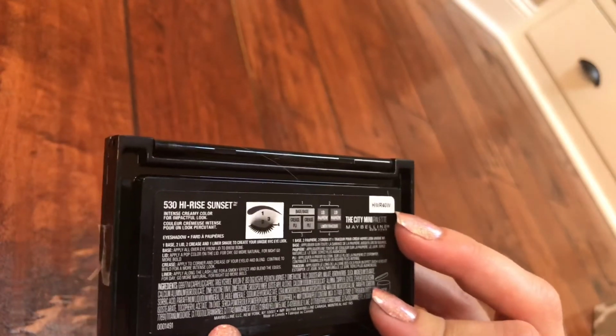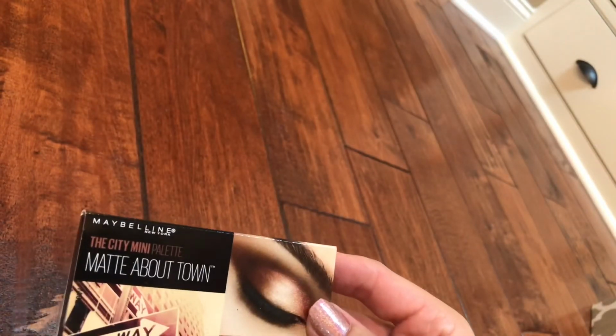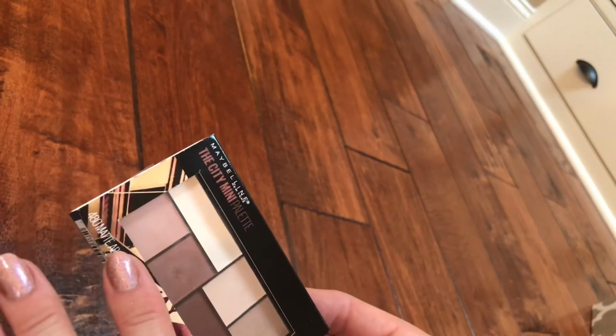Honestly, this one's a great fall palette. I used it a lot last year. This is High Rise Sunset. I'm going to keep this one. This one has some beautiful shimmer shades, highlight shades. This one is Rooftop Bronzes. Going to keep that. And I also like this kind of more cooler tone matte palette. This one is Matte About Town, so I will be keeping this as well.